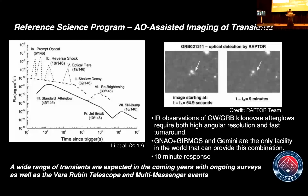So Yulia mentioned this, one of the other reference programs, particularly for the imaging mode, is looking at AO-assisted imaging of transients. And the goal here is not only sensitivity and image quality, it's also speed of being able to set up the instrument and GNAO. So we're working very closely with the GNAO team to understand the overheads and be able to target transients that will be found in droves in the near future.